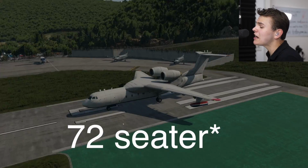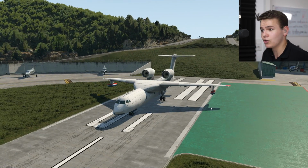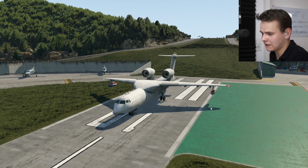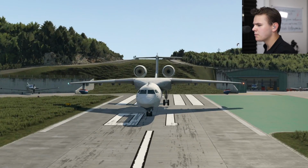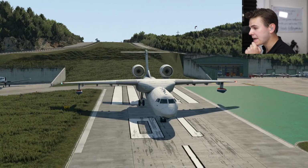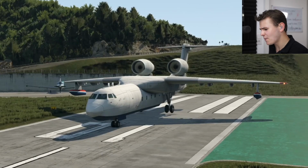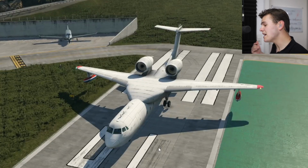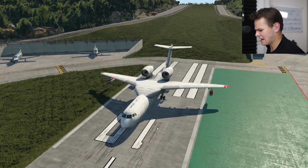BE-200. You know, this is a 72 jet airliner that is able to take off and land not only from land, like this runway, but also on water. Yes, you might have seen this one before, but definitely not seen it enough. Yeah, this is an amphibian plane, which I honestly just think is a crazy concept overall, right? Planes that can do both, right? I mean, I cannot even do one thing properly, right?